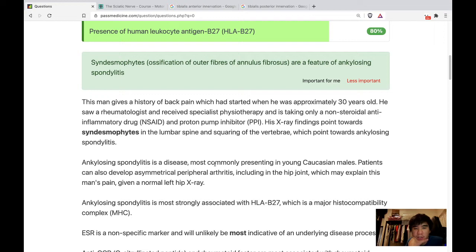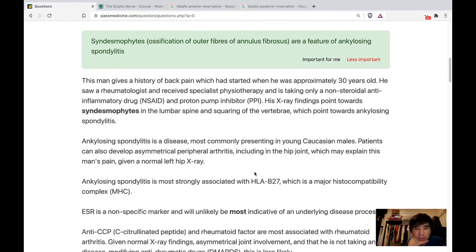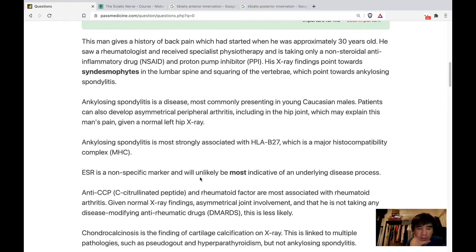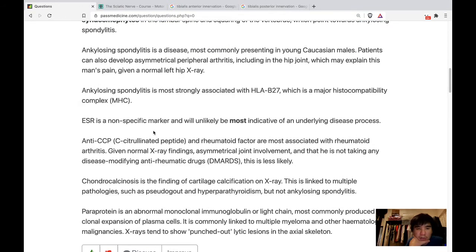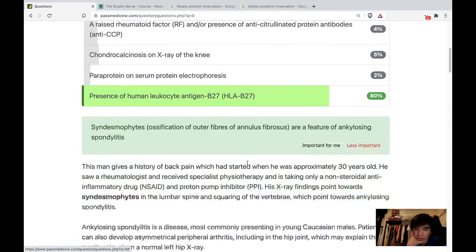Ankylosing spondylitis is a disease most commonly presenting in young Caucasian males. Patients can also develop asymmetrical peripheral arthritis, including in the hip joint, which may explain this man's pain given a normal left hip X-ray. Ankylosing spondylitis is most strongly associated with HLA-B27, which is a major histocompatibility complex. ESR is a non-specific marker and will unlikely be most indicative of an underlying disease process. The question asks which one is most likely to be associated.